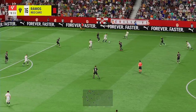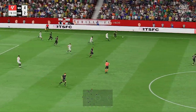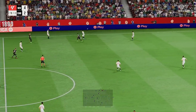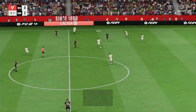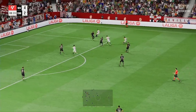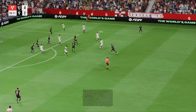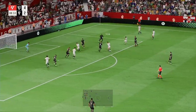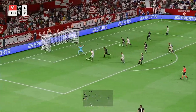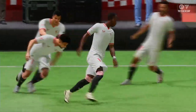Could take things forward a notch here. Options available in the middle. En-Nesyri. They won't take it from him there. So, En-Nesyri. Campos. Can he finish? Another goal! To put a rubber stamp of approval on everything that they've shown us today.